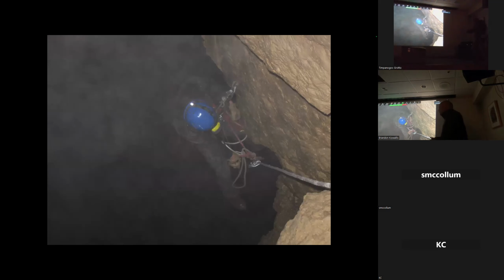Once you get down past the first bit, there's a ledge that's covered in snow and ice, and you walk over, and then there's another rebelay, and then you drop down that, and there's a big giant snow cone. It's like a mountain of snow. You could fill this room up and then pile it up probably another 40 feet, and it just kind of falls into the cave during the year.